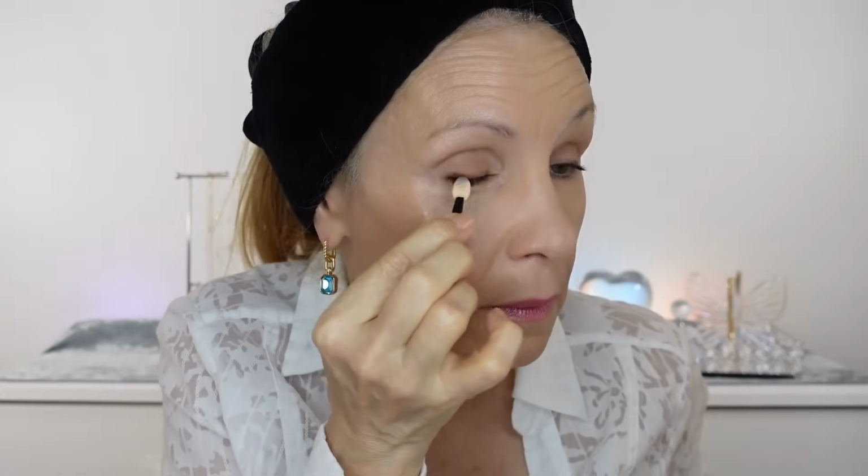This is the smoky palette. I also have the nude. I'll be showing more looks with that. But these shadows from Profusion, I've had them before. They're super affordable. They blend out easily. And I like that they have so many matte shades.